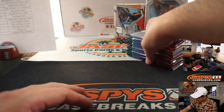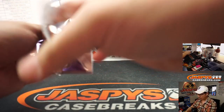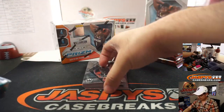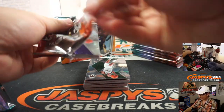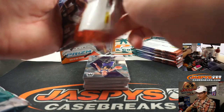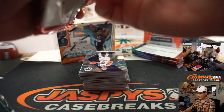For now, I feel like Zion's still kind of a... Ja Morant feels more polished, that's for sure. Luka Doncic still has some years, too. I think Luka's development is going to be really terrifying. Terrifyingly good. And I think Zion's still a little raw.